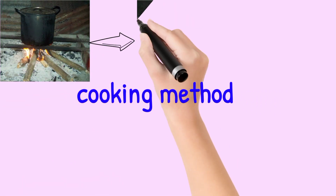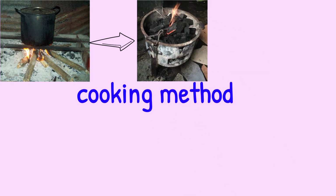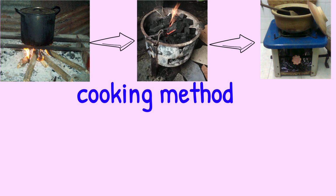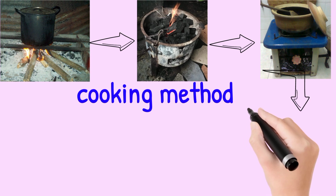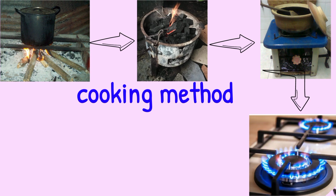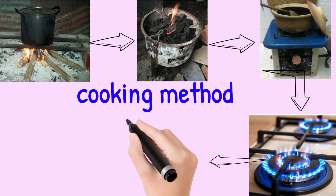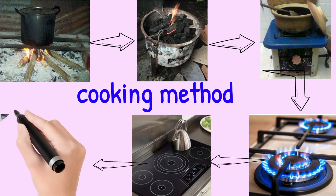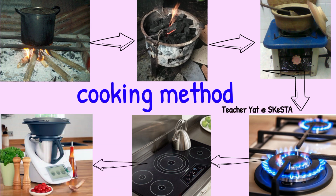Cooking method. Our great-grandparents used firewood to cook food. Then, they used charcoal. After that, they turned to kerosene stove or dapur minyak tanah. Now, we use gas stove, electrical stove, and food processor.